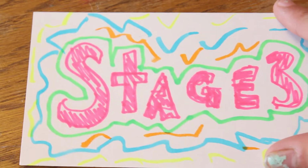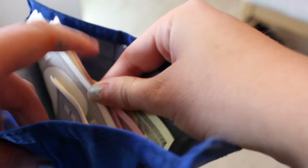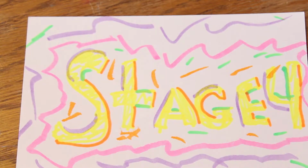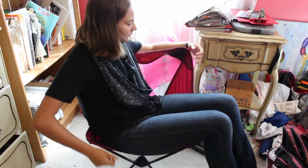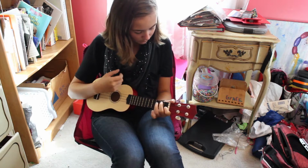Stage 3, the buying stage. Alright, I'm an adult. I can pay money. Just gotta hand over the cash. Stage 4, the panic stage. I just spent $60 on what? Stage 5, the oh well stage. Since I spent so much money on this thing, might as well use it. A lot.